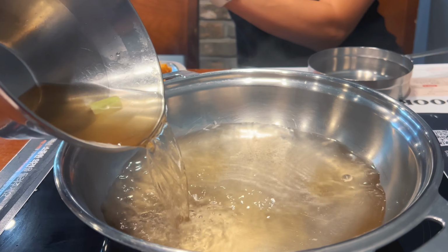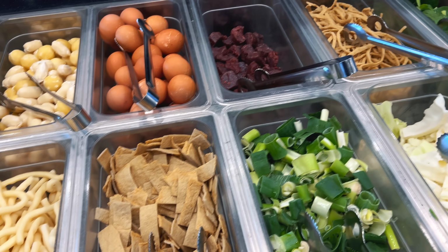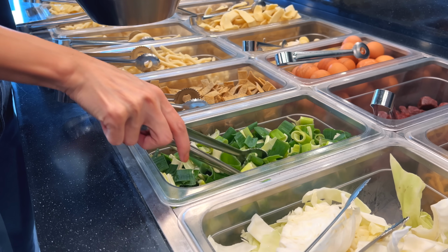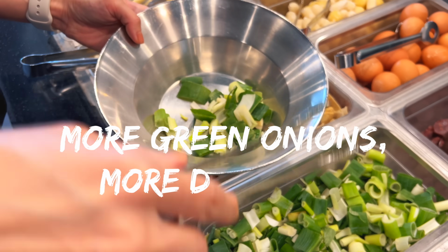Once you've added the broth, go to the station and pick up the ingredients you want. But remember, the most important thing here is bringing lots of green onions. Yes, more green onions, more delicious.